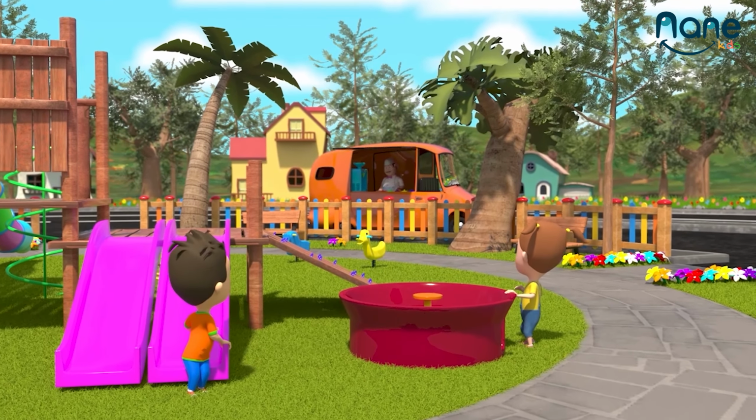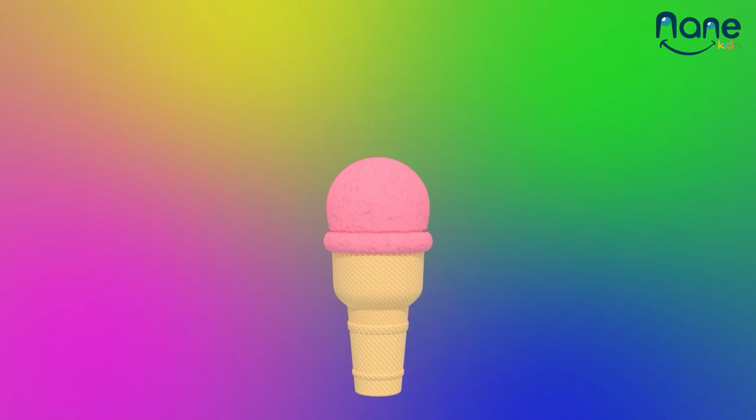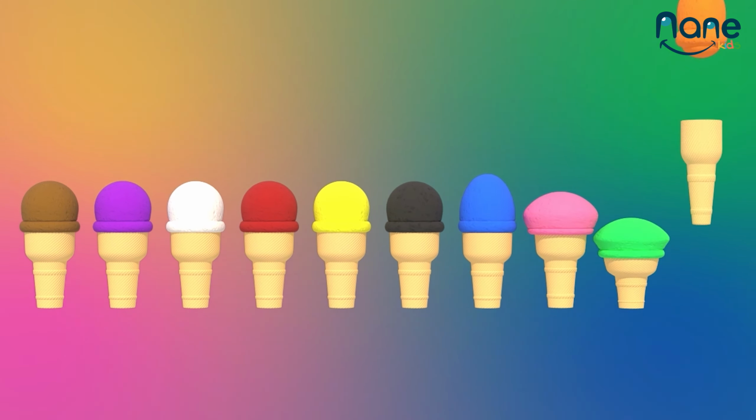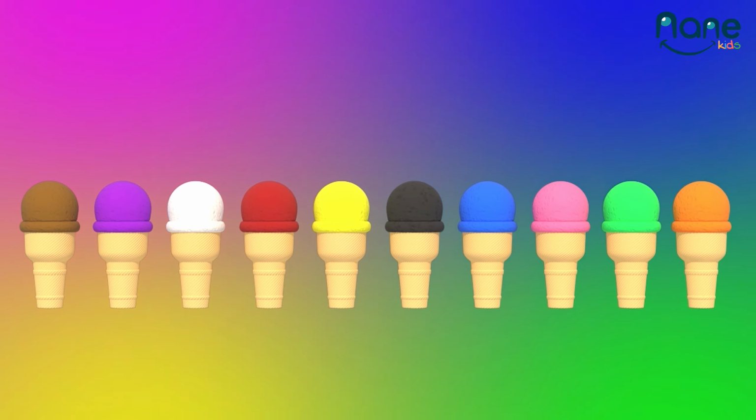Look, huh? It's an ice cream truck. One scoop, two scoops, or three. What colors do you want them to be?